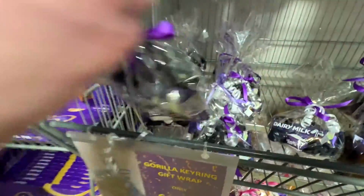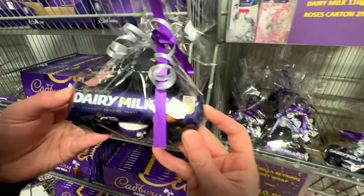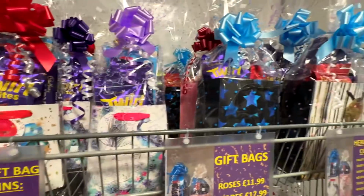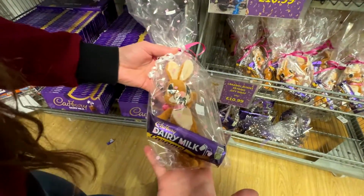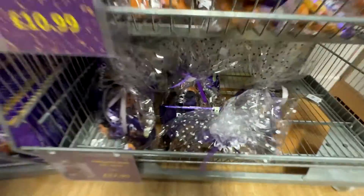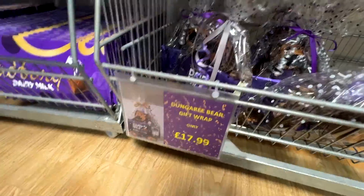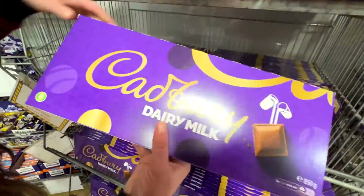Oh, that's good, doesn't it? Oh, you get a little tiny... Oh, that one's stuck. You get a little gorilla with a chocolate bar. That's pretty good, isn't it? That's cute. There's various gift sets here, to be honest, that you can get. They're pretty cool. Funny. Oh, wow, look at that. They're really cute. Very good. And then there's a lion or something on that, right? Oh, a bear. Ooh. Giant one. I know, they are nice, aren't they?